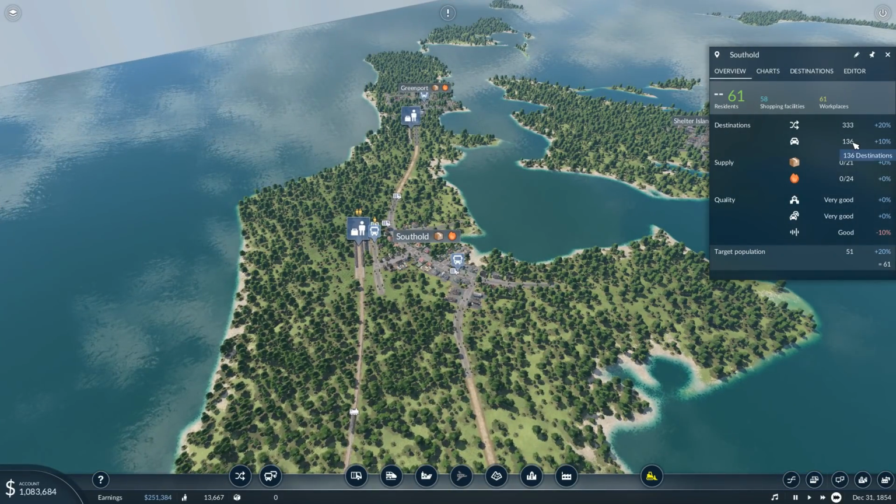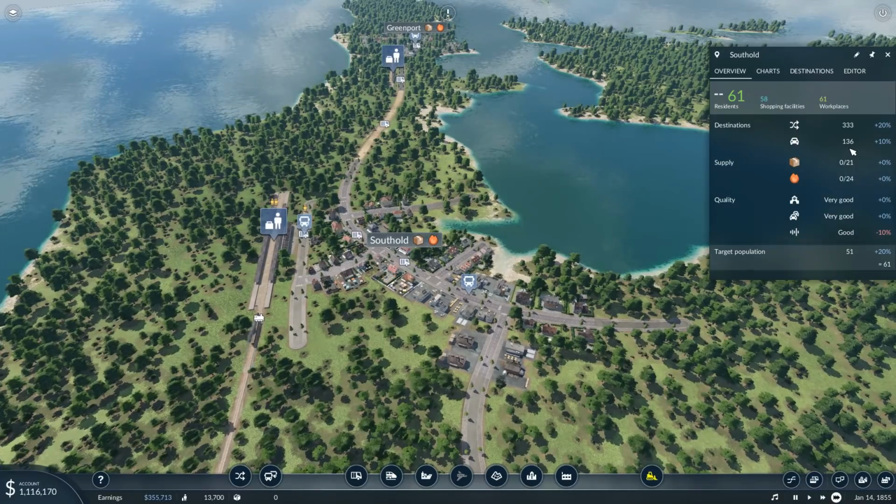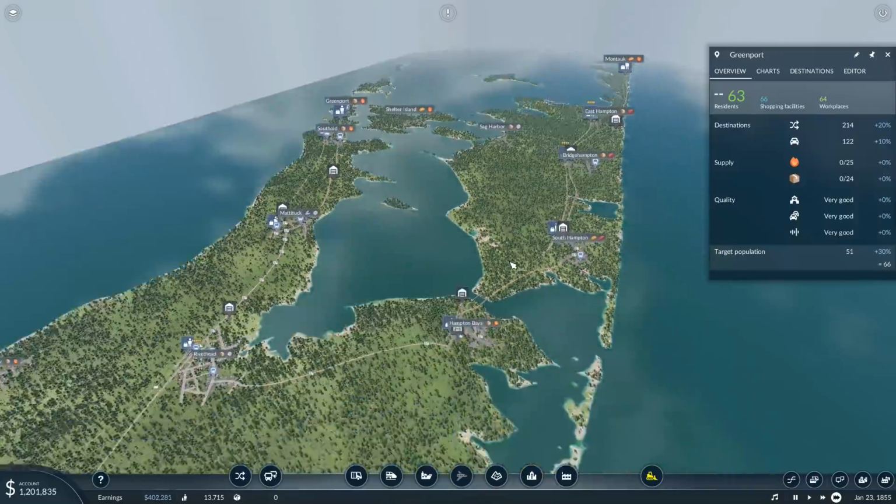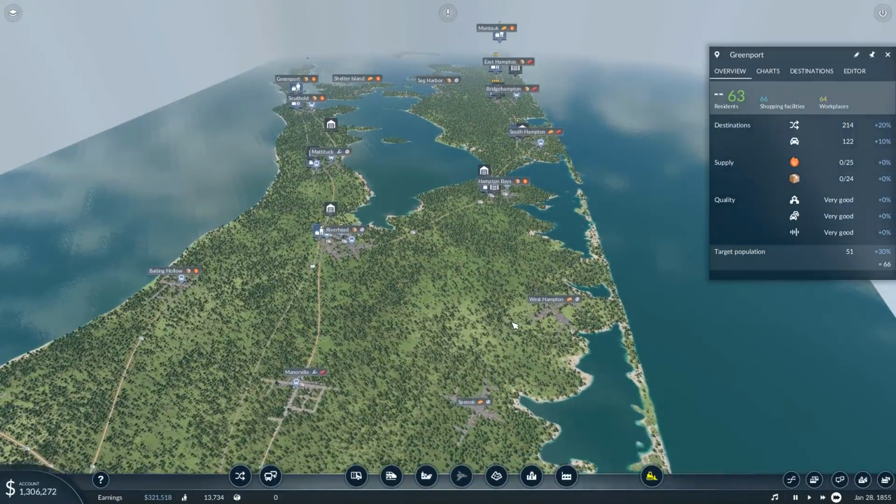Southold is... I'm saying Southold. I'm assuming it's Southold. Is it Southold? I don't know. If somebody wants to correct me, feel free. 136. That's not too bad. Greenport, 122. We are getting there. We are getting there.